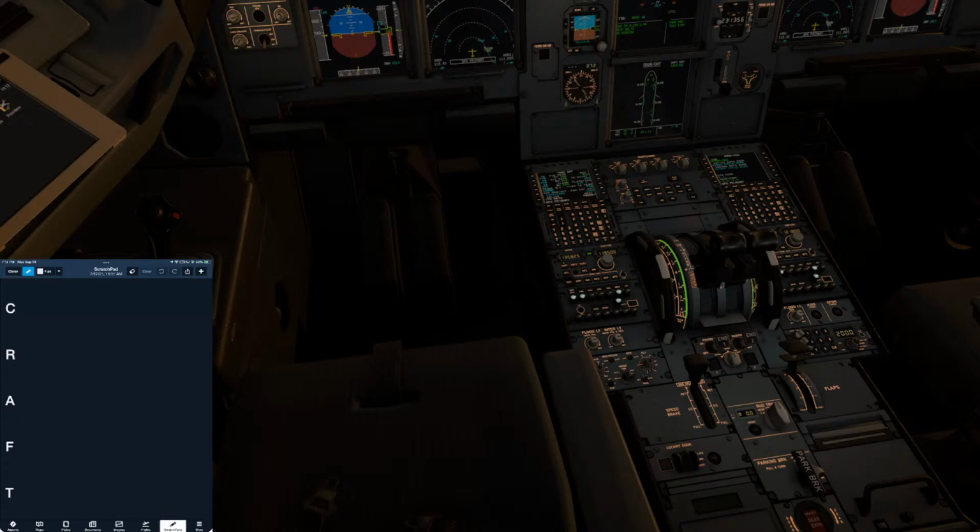Yeah, hold on, let me fix this. It was incorrectly labeled.